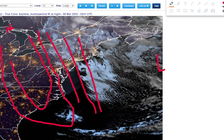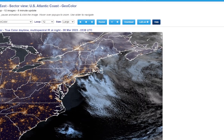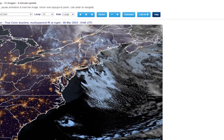But that's going to wrap up this weather update. You can see why with the satellite that looks like this and all these clouds swinging down. It's really going to be hard to get a clear sky. We'll have to see. A nice sunny day would be nice. At least we got a little taste of it today.